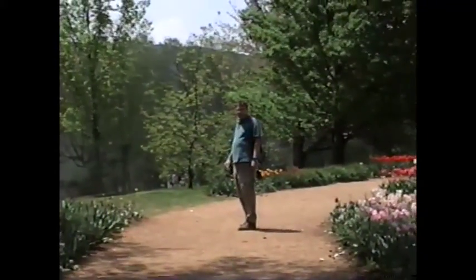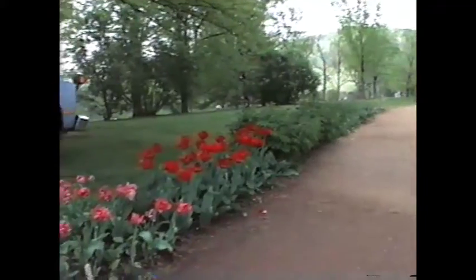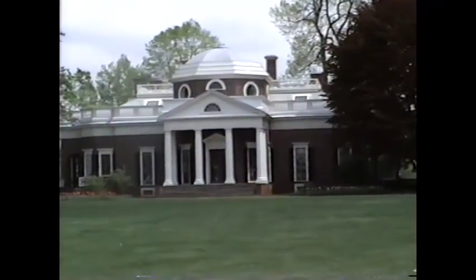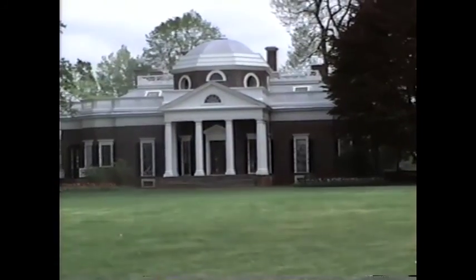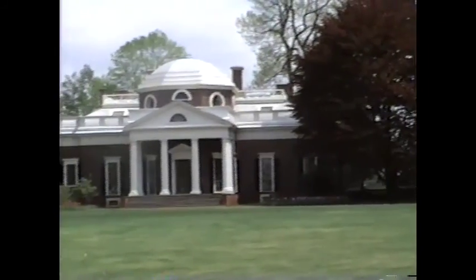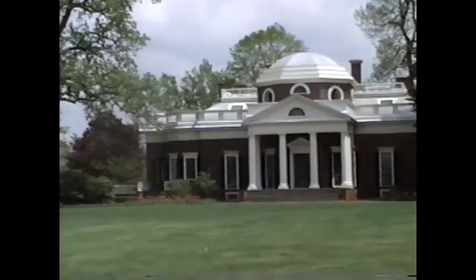And there's a familiar sight. Are you enjoying yourself? Here's another view from the garden, the part of the garden area. He was an inventor, an architect, an art collector, an author. His library was amazing.